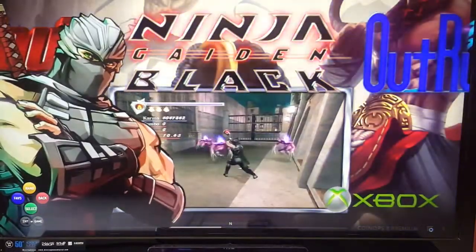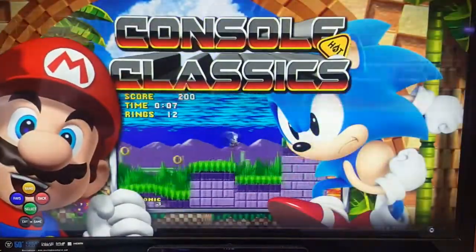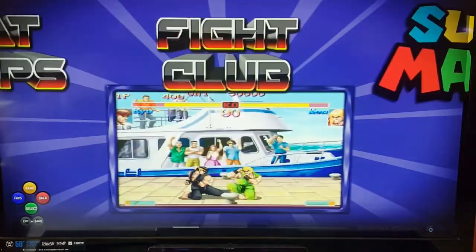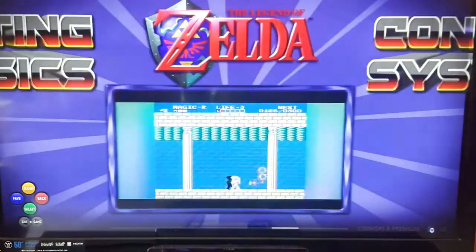These are the Xbox games that are also on here that aren't on the screen to show, but I just showed it off. There's favorite games, and then I'm going to go back one more to the main screen. That's what me and my daughter mostly play, the console classics. There's action games, and then Fight Club, Mario, all this good stuff that you can go through and play. So that's pretty cool.